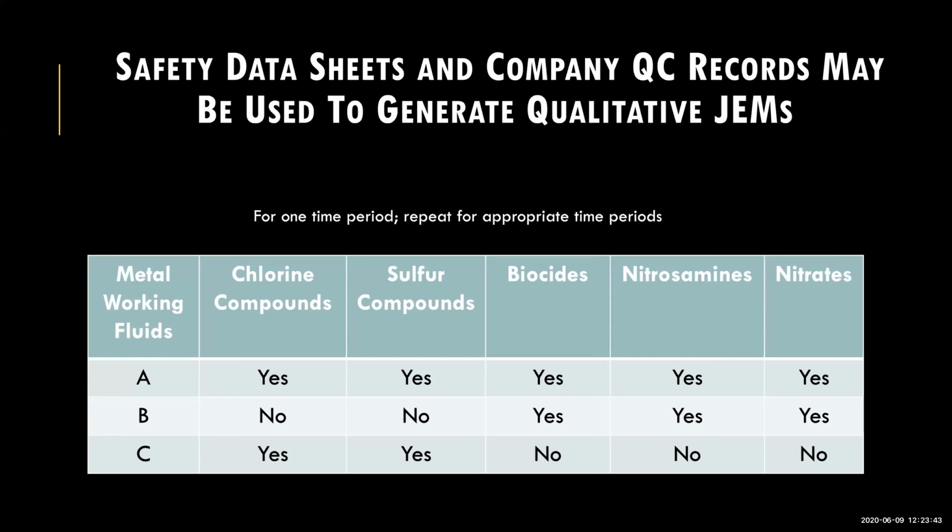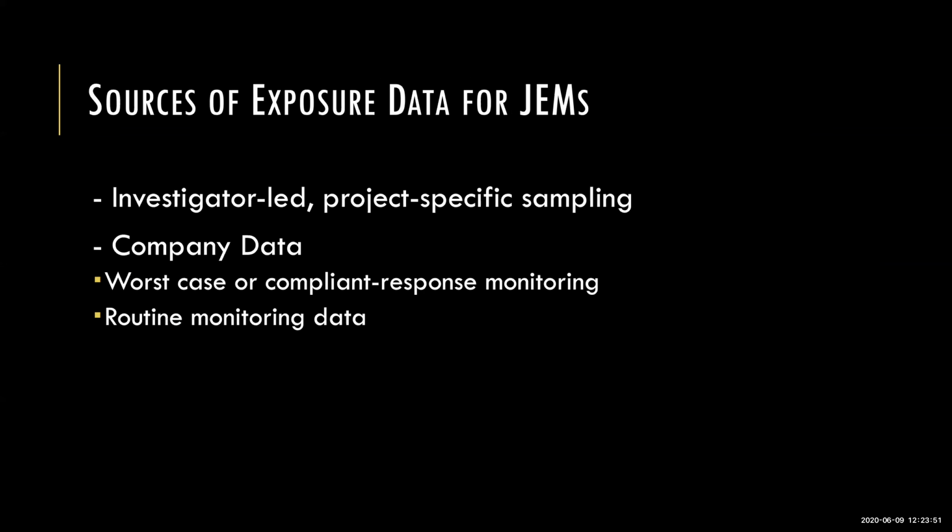This can also be used for an ever-never type of analysis. If we're looking at sources of quantitative exposure data for GEMs, there's a limited list. The first, and in many cases the best case, would be if you could go into the workplace, conduct exactly the type of sampling you want to build your GEM, and just have the perfect data set.